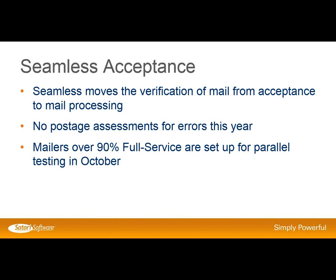So you'll be able to use both the old process and the new process at the same time. And basically what that'll do is allow you to give it a test drive to see if seamless acceptance is something that works well for you, and correct any errors that you may see if there are any, and then you'll be able to migrate to seamless acceptance as soon as that's available.